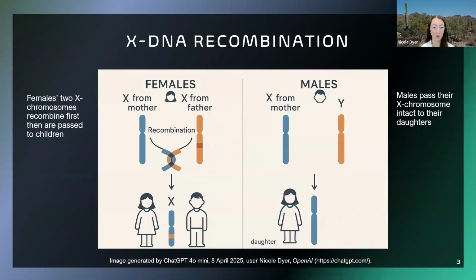Now, xDNA only recombines for females. So when a female passes on her xDNA, the X chromosomes that she has recombine just like the other autosomes in autosomal DNA. The X that the female has from her mother and the X that she has from her father go through recombination before being passed down to her daughter or her son. And so the X that you have from your mother is a recombined X from both her mother and from her father.